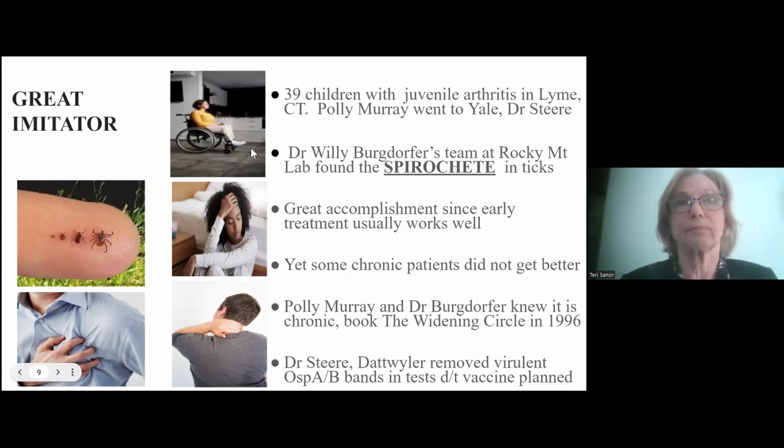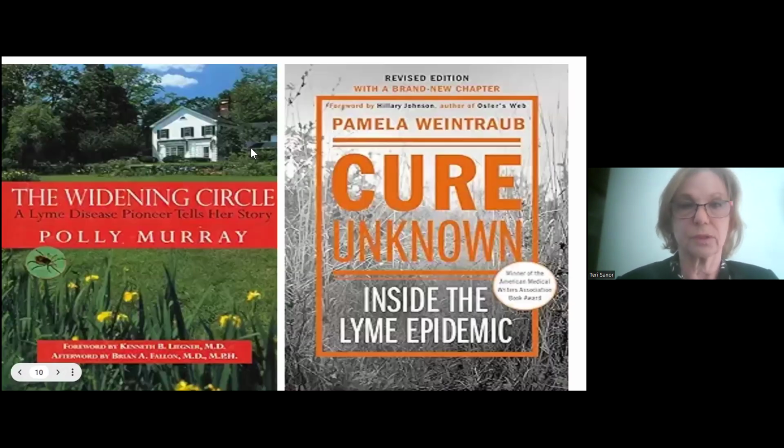Back whenever Polly was trying to get him to understand, Dr. Dattwyler and Dr. Steere were interested in getting a vaccine. That was their focus. Unfortunately, because of the vaccine that they had that did come out and was actually taken, it did not stay in production. But because of that vaccine, they didn't want to include in the Western blot and the ELISA the OspA, which is the outer surface protein A, or B, because they said now that would be a problem with that vaccine coming out. So they didn't include those. And it turns out those are some of the most virulent factors they found on this research they just did last year.